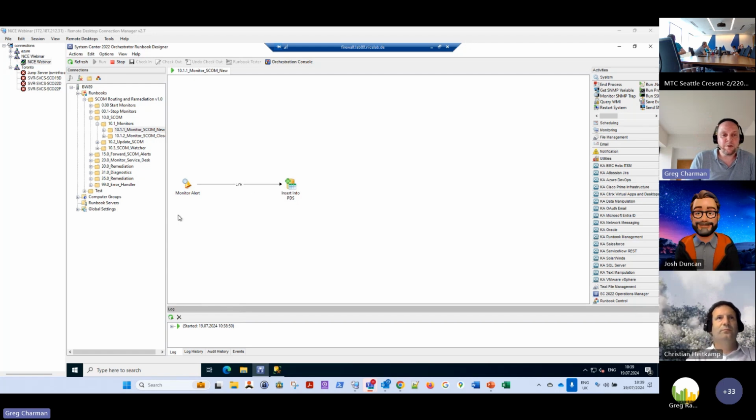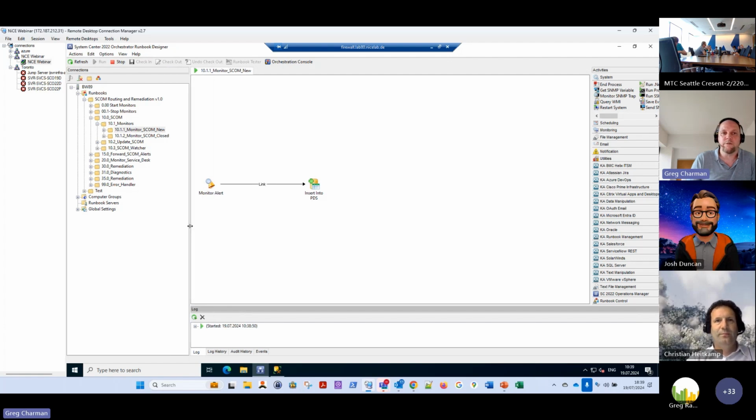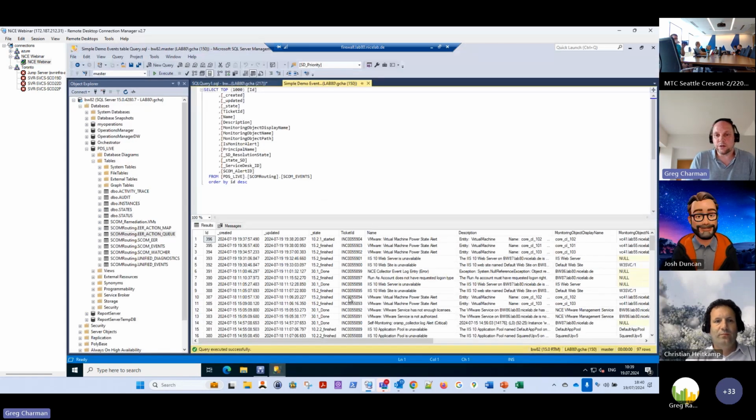For those of you who are not familiar, this is System Center Orchestrator. This is the automation tooling that we're using for this particular scenario. In here, there are things called runbooks, which provide automated functions and actions on our behalf. The first one in here is Monitoring Operations Manager. It picks up those alerts and drops them into a database table, so I've got a history of which alerts I've picked up, where they've gone to, and how they've been processed.